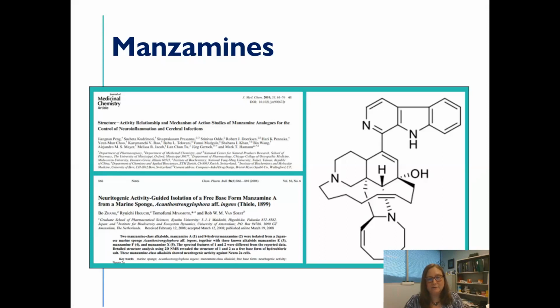In this set of experiments, they tested manzamine compounds in these neuro-2A cells, and they saw that after 48 hours, about half of them were neuritogenic, and by 72 hours, virtually all of them showed neuritogenesis in these neuro-2A cells.